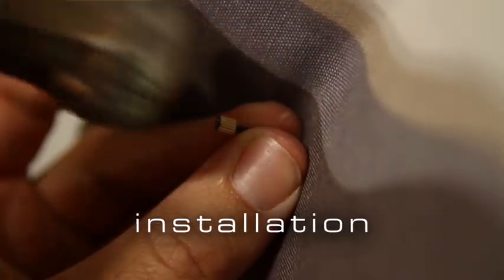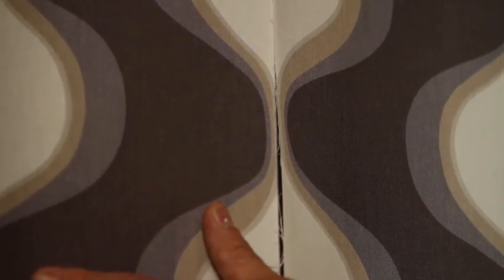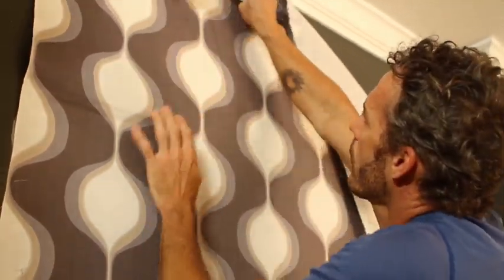The first thing you want to do is temporarily tack up the fabric using nails. If you're using a pattern, the next thing you want to do is match up your repeat. Then you want to add wall covering adhesive directly to the wall. You'll really need to pick up the pace because it dries fast.